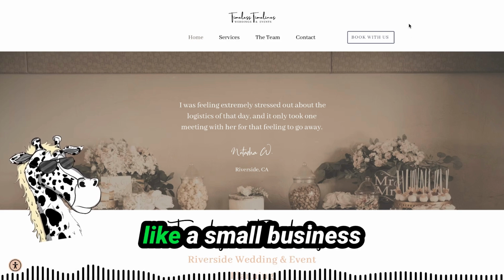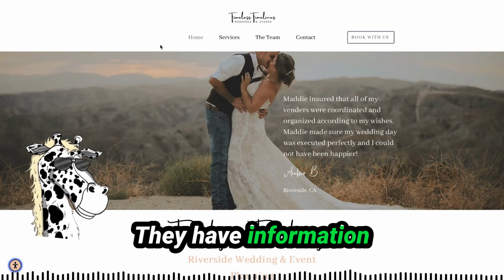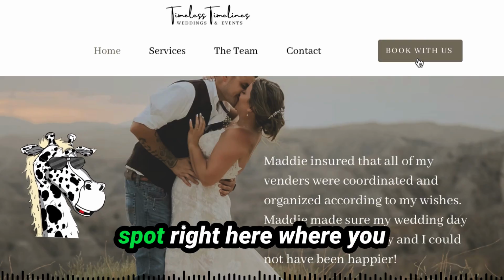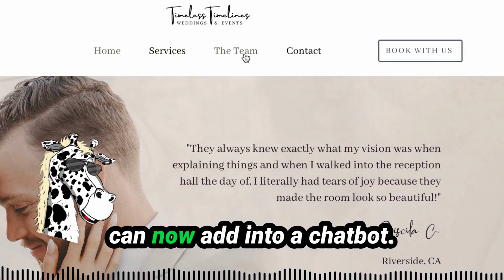Looking at the site, it looks like a small business. And look at this, they do not have a chatbot. They have information about the business, and then they have a spot right here where you could book with them. Different pages here have different information that we can now add into a chatbot.